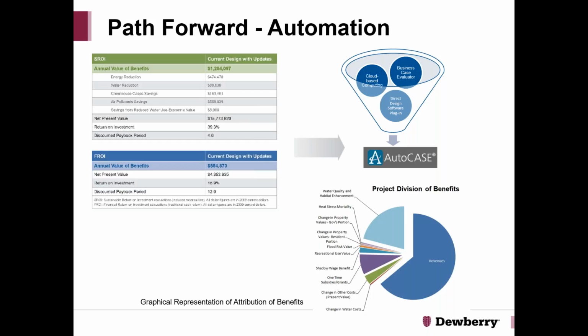10 years ago, we started using this process, just developing this analysis by hand. So the top left corner is actually a spreadsheet from one of our projects that looks at both the benefits of sustainable ROI as well as financial ROI. And now through Autocase, again, the process is very similar, and the results are very similar. They give us a clear representation of financial and non-financial benefits. You can see it on the right-hand side, lower corner.